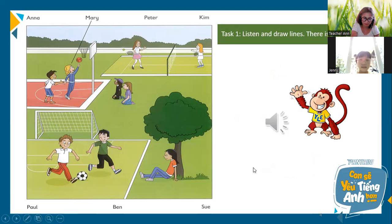That's a great picture. Thanks. Can you see Mary? Which one's she? She's the girl who's playing basketball. Oh, yes. Has she got long, curly, blonde hair? Yes, she has. Can you see the line? This is an example. Now you listen and draw lines.